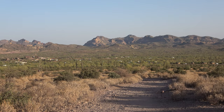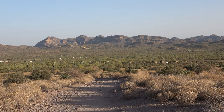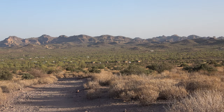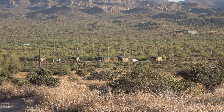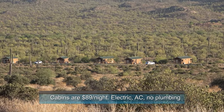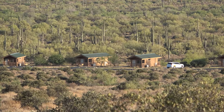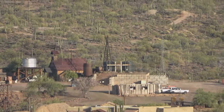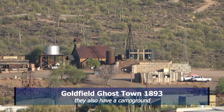Beautiful morning views from up here as the sun is just starting to rise. Campground straight ahead. And even if you don't have a camper, they have cabins available now. And we walked by them, they look pretty nice. Those are the cabins. And down there in the distance, this is supposed to be like an old Western town.